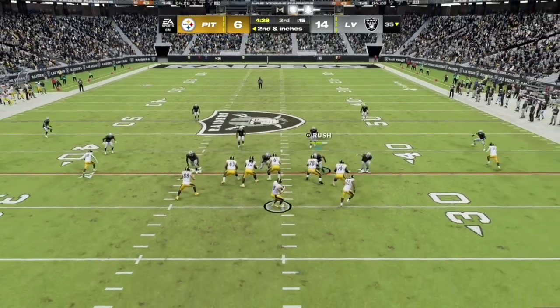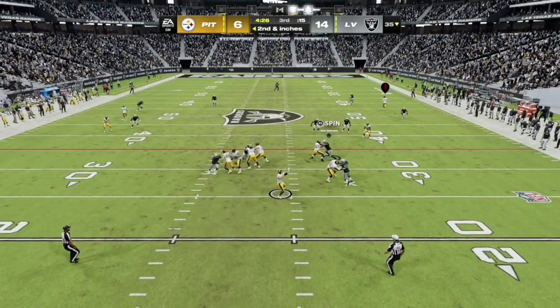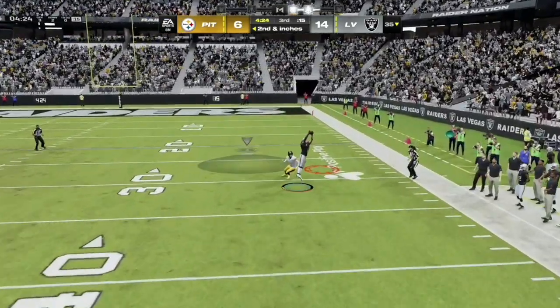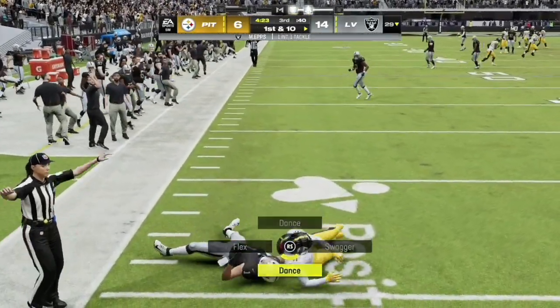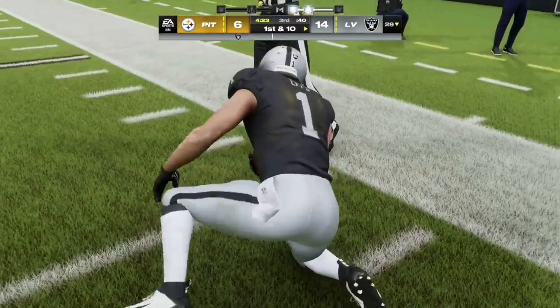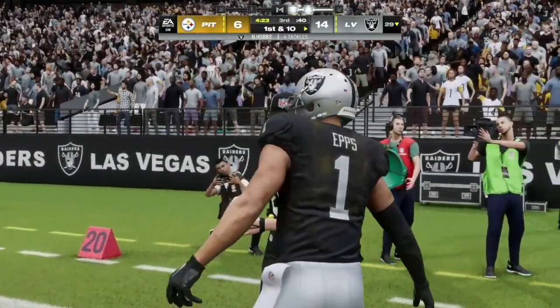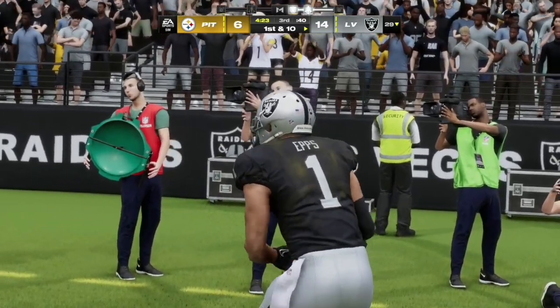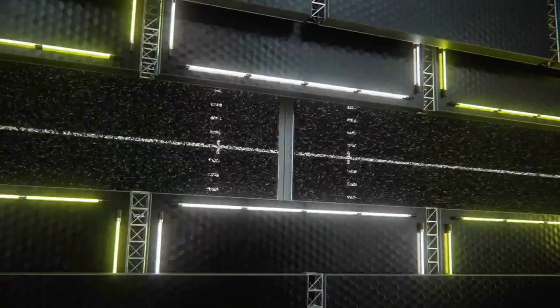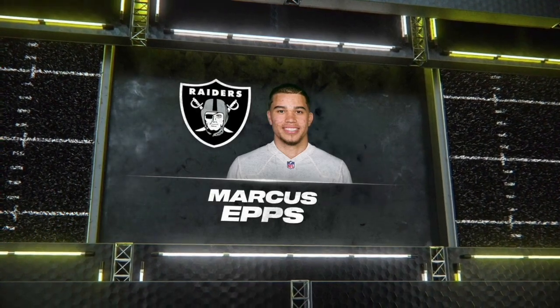Kenny Pickett and company get the ball to start off the second half, and Pickett has time in the pocket, but just throws it to the defender, and is intercepted by number 1, Epps. And that is a throw that Kenny Pickett would like to have back, as he got too aggressive and ended up giving the ball to the other team.